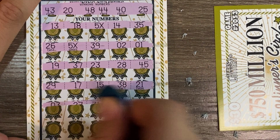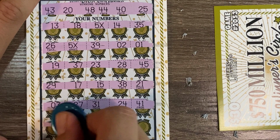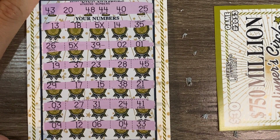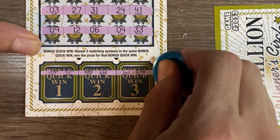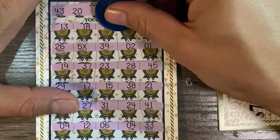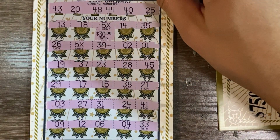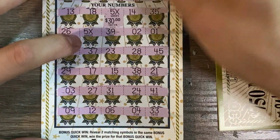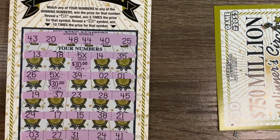Second to last row. Last row. Let's see if we have anything matching down here at the bottom first, and I'll come back up to those multipliers. So nothing matching down here. But let's see what we got underneath these multipliers to see if we have some big zeros or what we got. Smalls. Wow. It's $150. Here's the other one right here for another $150. Wow. This is a $300 ticket. Nice. $300 ticket on ticket 24, two multipliers.